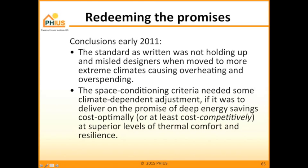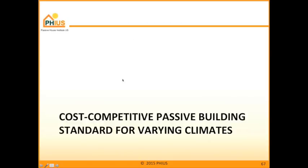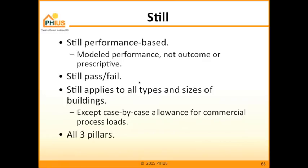So we're going around promising that yes, this is economically feasible or economically optimal, but we're not delivering on that promise, so we need to redeem it, and still deliver on the promise of really deep energy savings, thermal comfort and resilience. We want to still deliver on all of these things. And if we do that, we're going to end up coming up with different numbers than these. And so this is what we set out to do: a cost competitive passive building standard for varying climates.